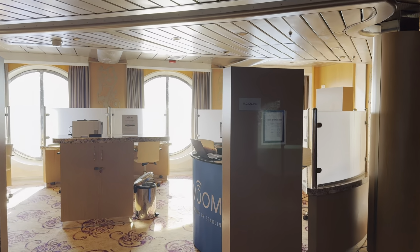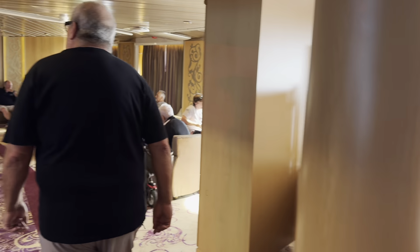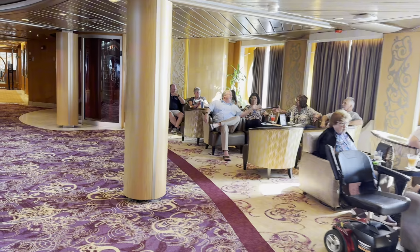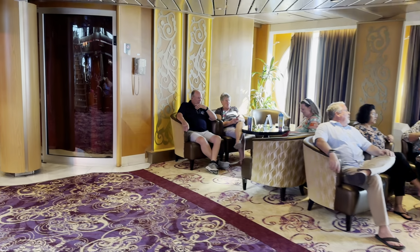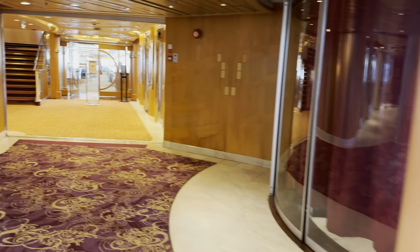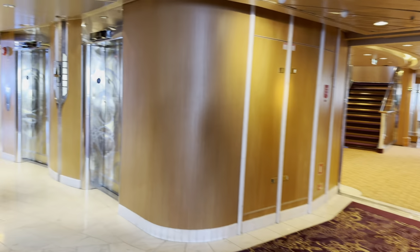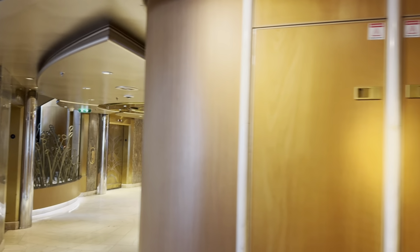So it's got the bar there, the band plays. They do a lot of functions, obviously, right here. And then much like the Radiance class, as you go up the ship, that's also open, so you can see what's going on and do your own thing up there, dance or whatever you want to do. But it's mostly seating, but there's a way to watch what's going on without being in the main tier. And some people really like that.